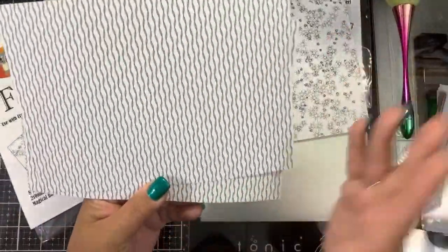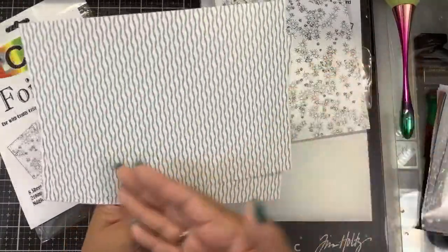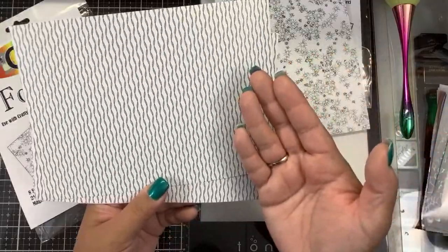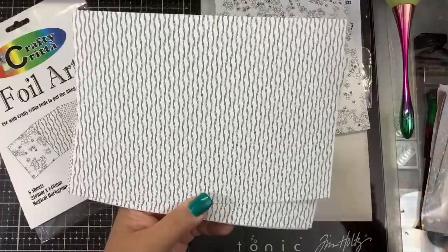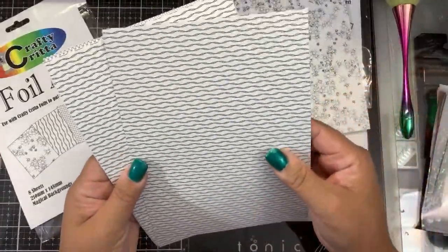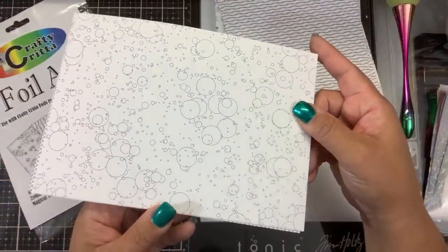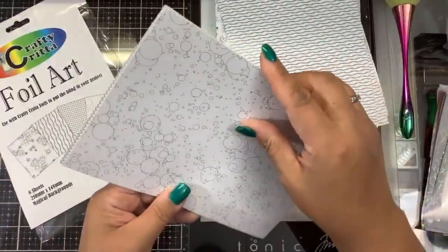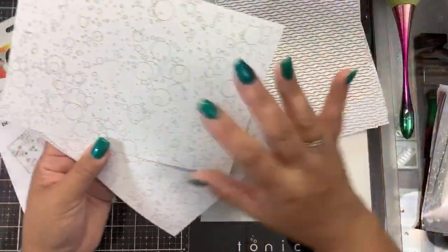Okay, this is cool. It's like wavy ribbons. Almost kind of looks like wavy ribbons. I'm thinking rainbow on this for the background of a birthday card, or maybe prom or graduation. You could do it in their colors, but you could also kind of make it look like seaweed. Speaking of seaweed, look at these bubbles. That is cool. Oh, this will make a great background for those little sea critters.